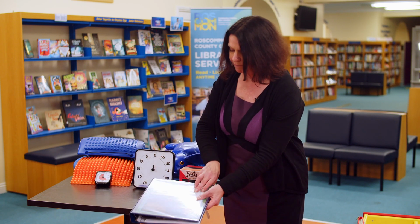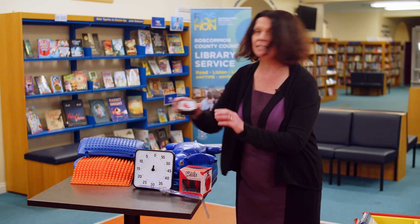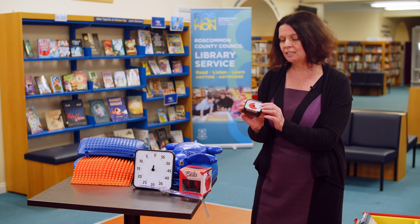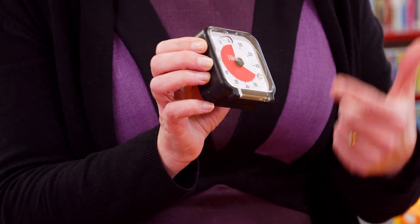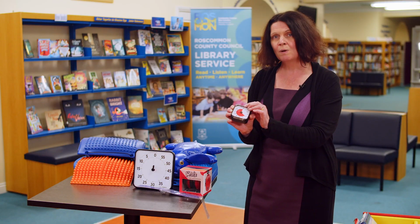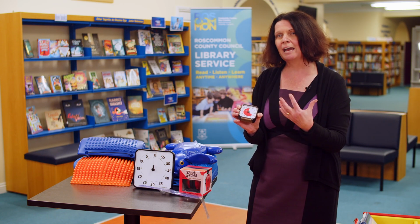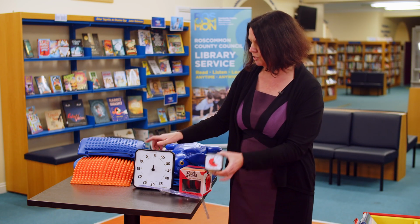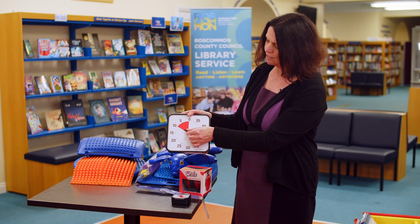Now the other little helps that are here on the table are time timers. These are amazing for people who really struggle with concentration. Now you wouldn't say you need to get this done in 10 minutes. You would say you only have to concentrate for 10 minutes and then you can have a break. And as well as showing the young person when they can get a break, it's also teaching time awareness. How long does 10 minutes feel? That would be maybe for a secondary school student. And we've got the bigger one for the primary school student. And you can see the disc goes round.